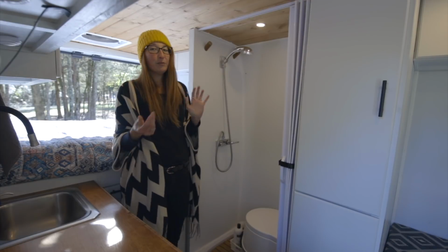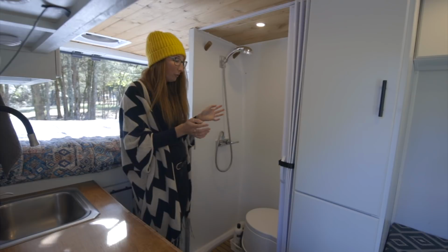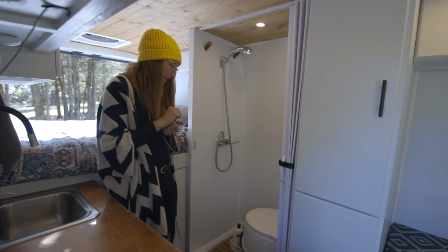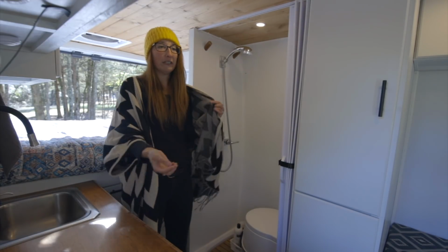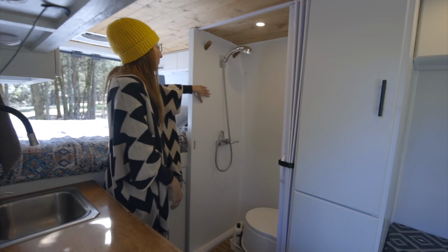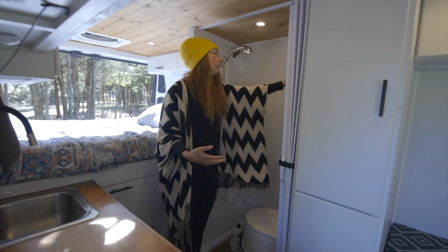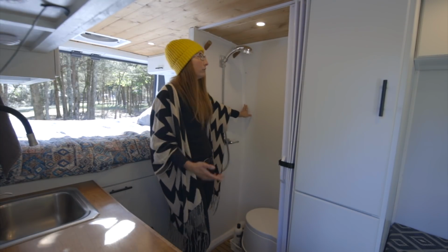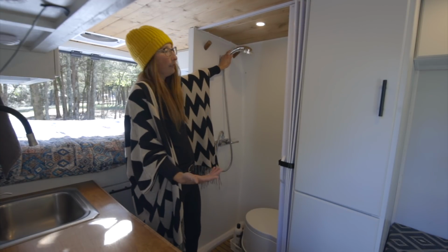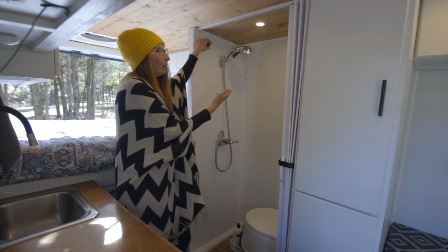All right, welcome to our bathroom area. So we do have a shower. We used a 24x32 shower pan. It's raised about 2 inches off the ground so that we can have clearance so it will drain properly. And we used FRP board in the shower itself so that it's waterproofed, and then of course we sealed it and caulked it so that we're not going to have any issues with that. Shower head is just off Amazon, and then these are little towel holders for us, so once we shower, towels are wet, we can hang those up.